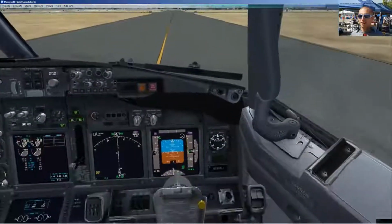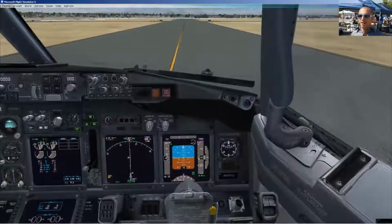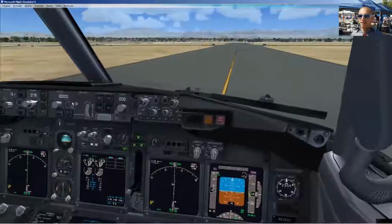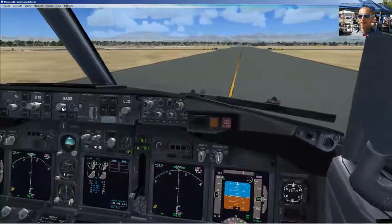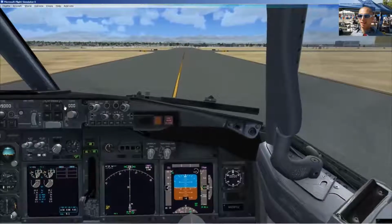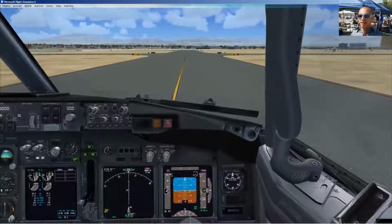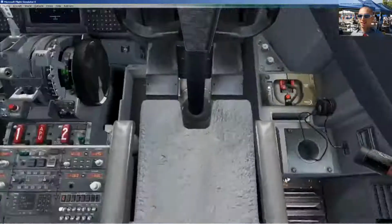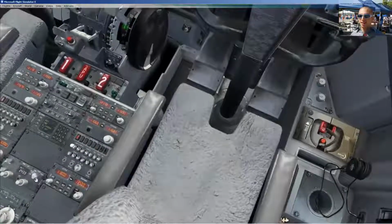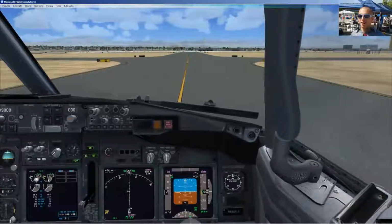So climb via SID. Let's see here. Our top altitude's flight level 190. We're just going to go ahead and put 190 here. There it is. Flight level 190 set. And the transponder is on altitude reporting mode. Alpha 7. Alpha 8 is the next one.